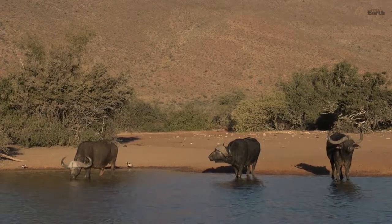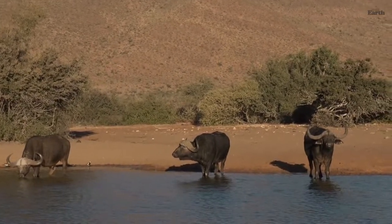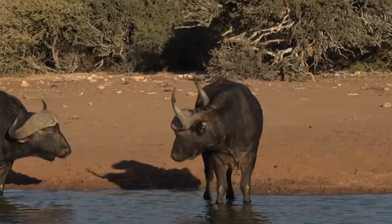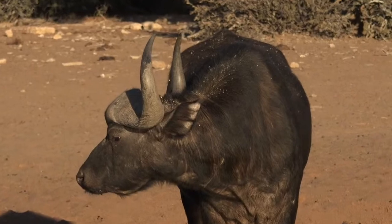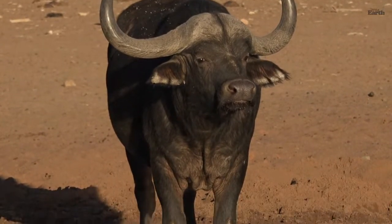This buffalo on the right, well, actually he's the one that's most alert out of those three. The one in the middle is kind of like, I'm not too concerned. You can see there's a high algal content in the water. When they move their legs, when they move their feet, you'll actually just see the green tinge in the water.